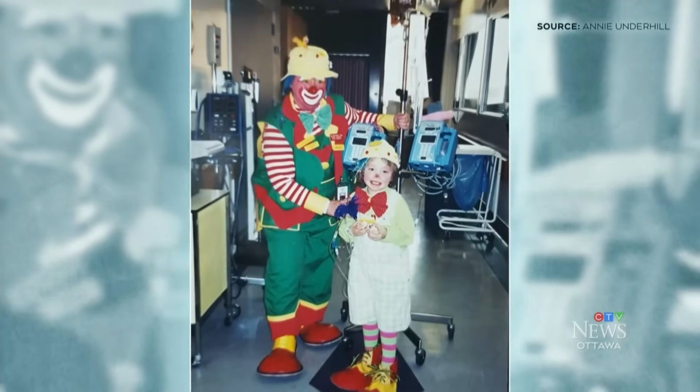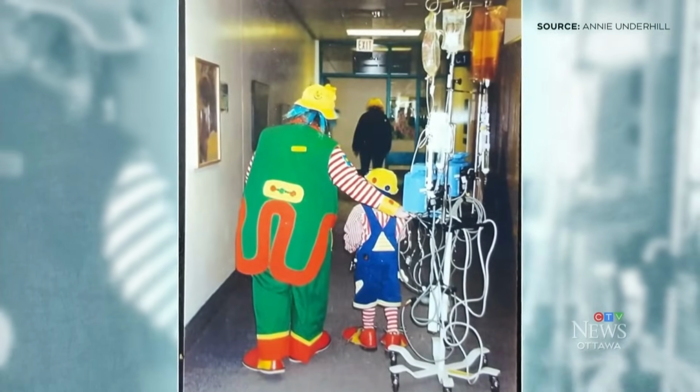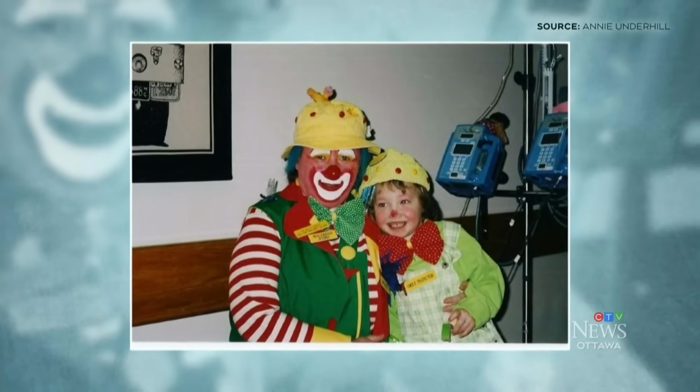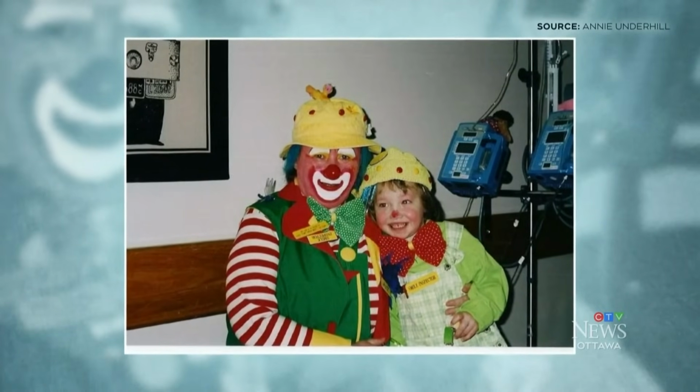But she was one of the first people that actually saw me whenever I came in Emerge. Annie Underhill was just 4 years old when she was diagnosed with leukemia and says it was Molly who helped create many childhood memories. In a place of scary, she made it calm and merry. But she gave it a light, like whenever you saw her, you knew that it was okay.